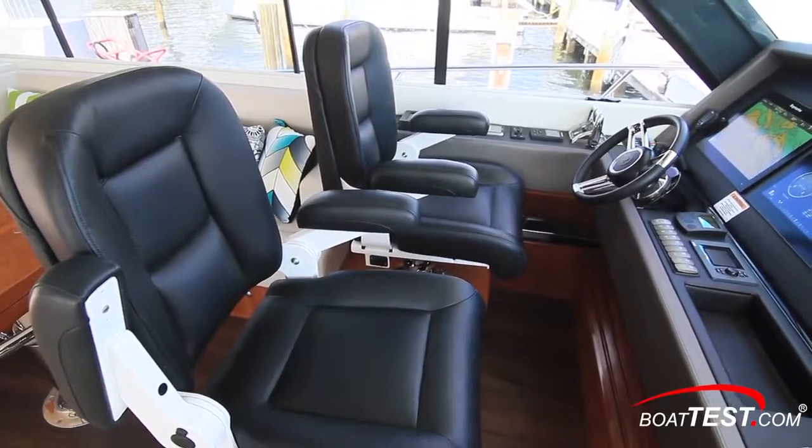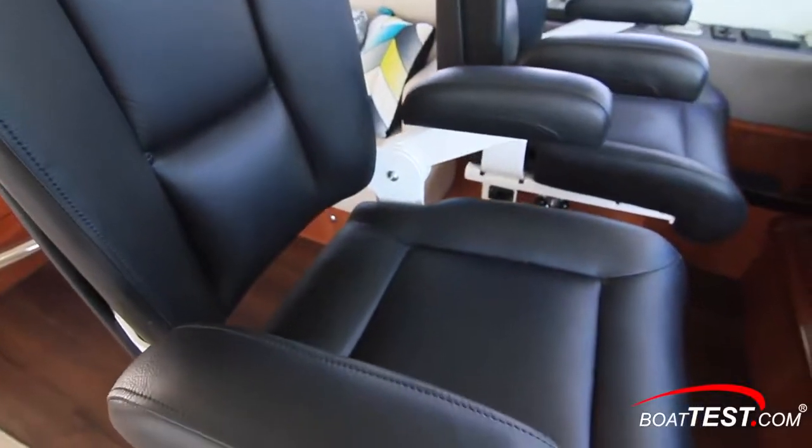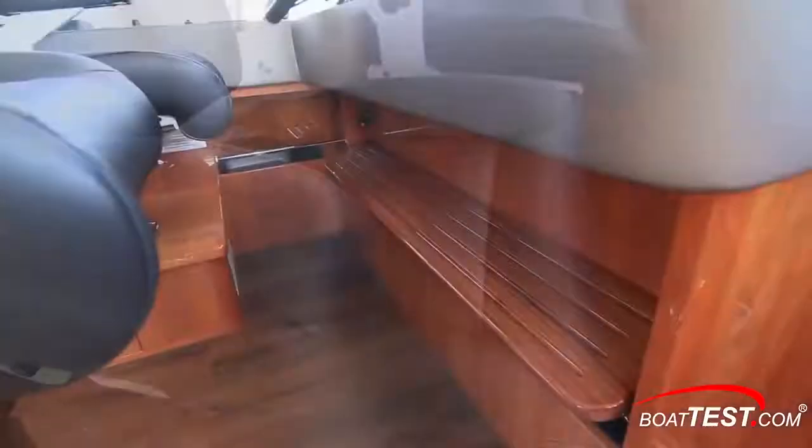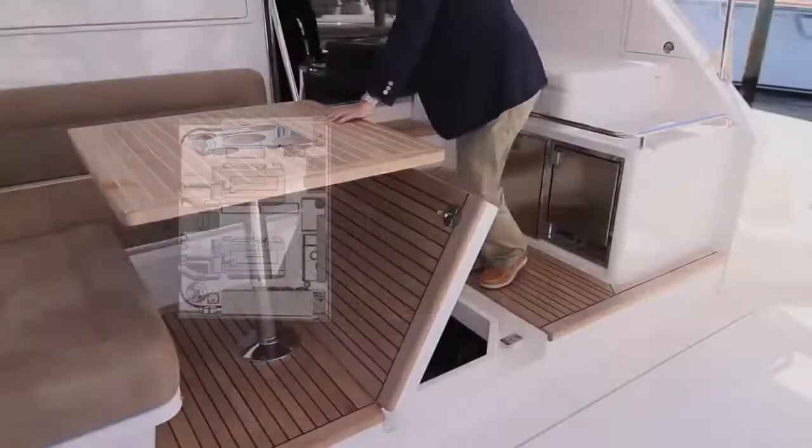Both seats are Pompanette Platinum Series seats, upholstered in leather. Each one includes flip-down armrests and full adjustability, including recline. Just ahead is a convenient footrest. The engine room is accessed from a hatch in the cockpit.